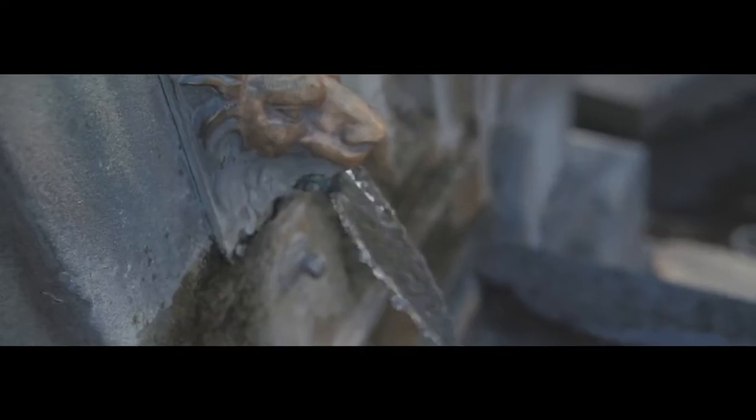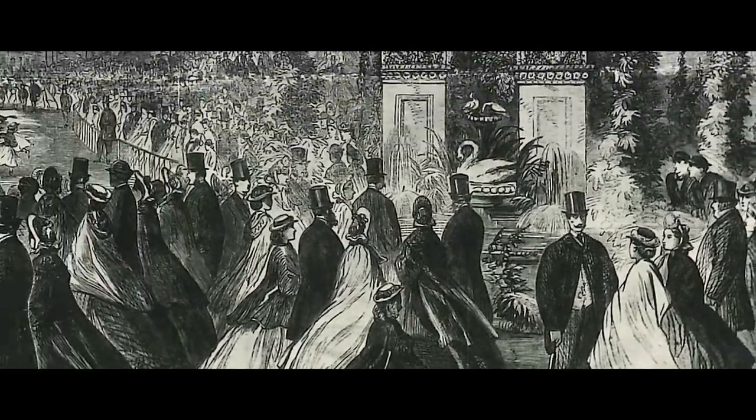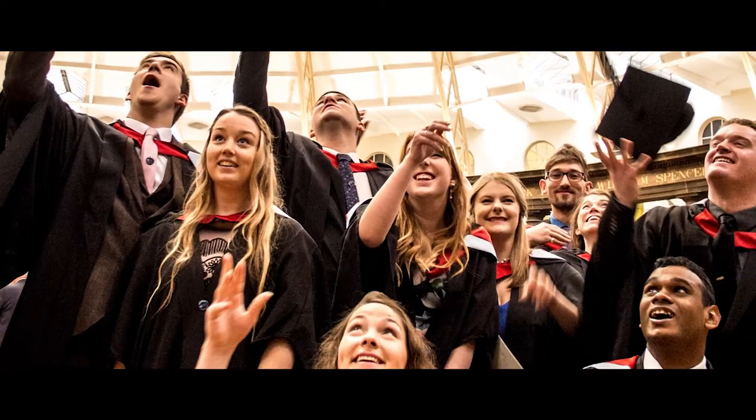Buxton's thermal mineral water has inspired people for over 2,000 years. It was the Romans who first discovered the warm spring. Since then, the town has attracted many, many visitors, including Mary Queen of Scots. It's attracted Georgian aristocracy, Victorian industrialists, politicians, musicians, international students. Everybody has come to Buxton because of the thermal spa.